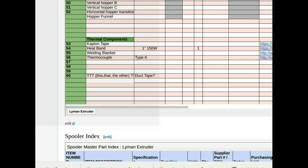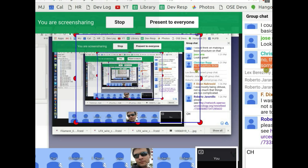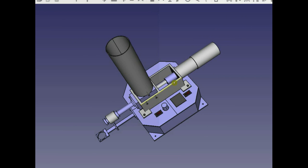Yes, I can say something. Okay, please go ahead. The parts that were used in that assembly: the big box enclosure, the hopper, the auger bit, the barrel, and some of the electronic parts. I think all of those parts are already in the master index, so you can buy them.